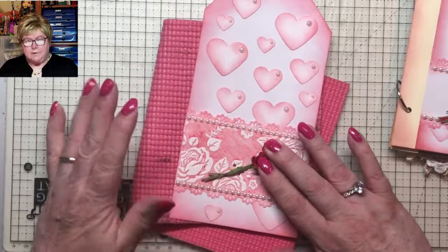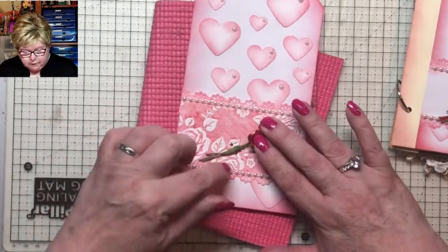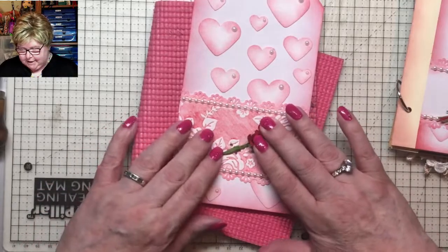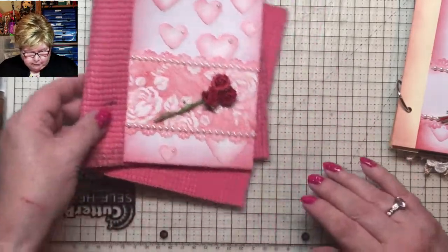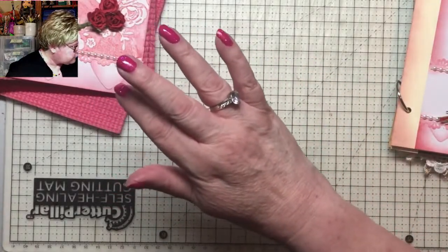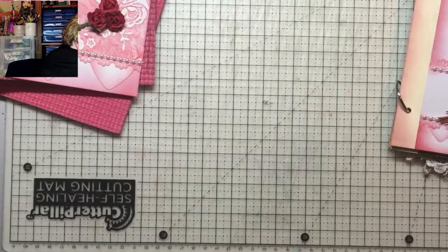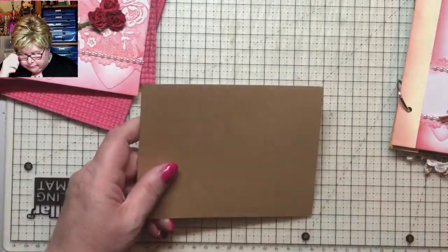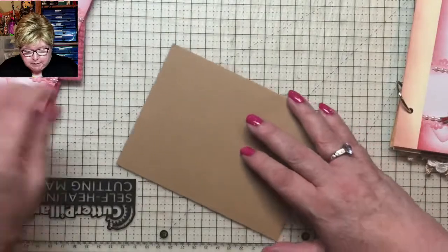Yeah, don't do this on top of your dining room table. You're going through the paper and you'll regret it. I'm telling you. So the other thing that we need, we'll just leave that to set for a minute, and we'll just take some craft card. I must have a remnant here somewhere. Yeah, here we go. And I just want to cut a little label out.